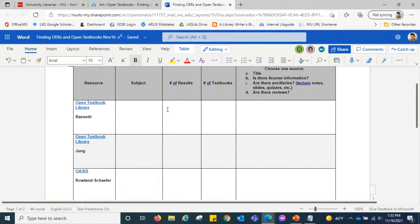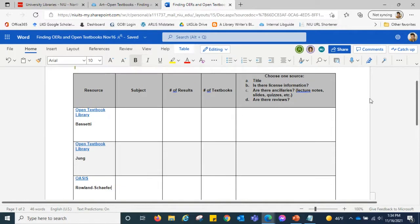So if you can explore your resource, we'll give you about 8 to 10 minutes and see how many results you get. How many of them do you think are textbooks? Then if you could choose one of the sources that you find and take a closer look to see if there's any licensing information available, any additional ancillaries, are there reviews? Right now we'd just like you to explore some of these resources, and then we'll get back and hopefully you'll share and we can have a bit of a discussion. So I'm going to set the timer for about 8 minutes and we'll see where we are.